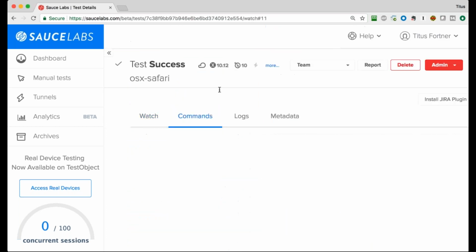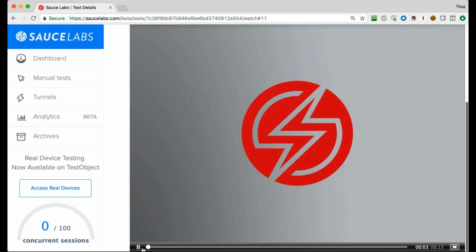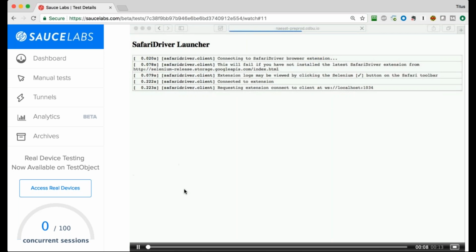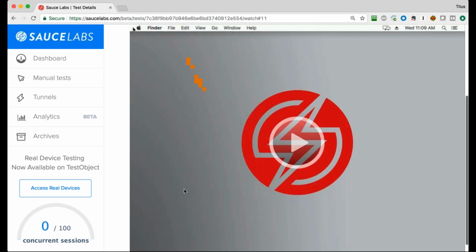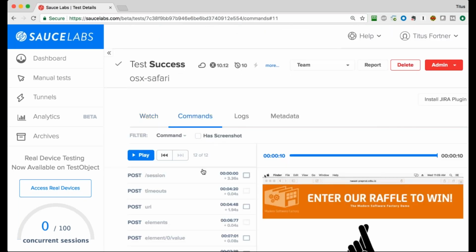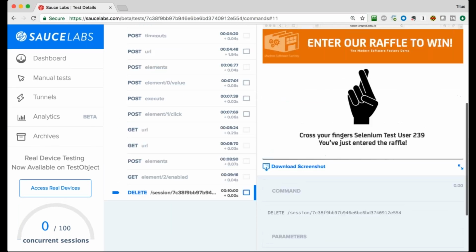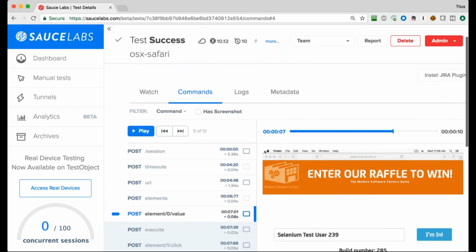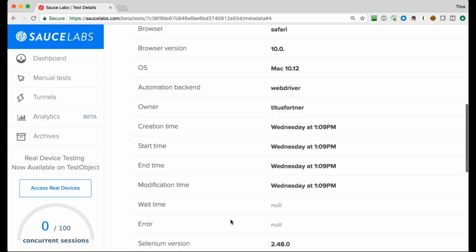So the first thing you can do is take a look at the video of what we just ran. It'll take a second to get up and going. So here you go. It enters the user, and it verifies that we got the cross-fingered. And it shows you the exact commands that Selenium server received. You get the inputs and the outputs with screenshots, and each action will update with a screenshot automatically. It provides you your logs and then information about what you've passed in on these.